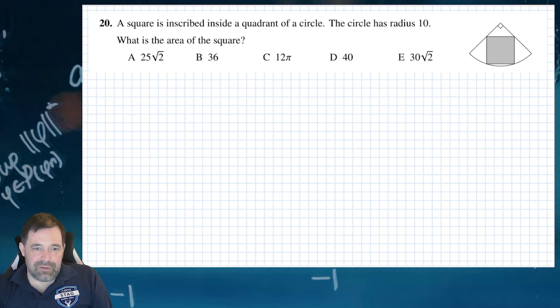A square is inscribed inside a quadrant of a circle. Inscribed means all four corners touch the edge. The circle's a radius of 10. I might have to do this a bit bigger here. So the circle's a radius of 10. What is the area of the square?